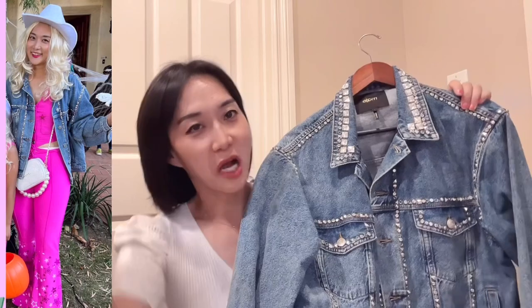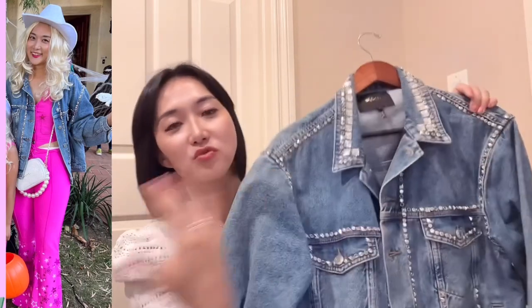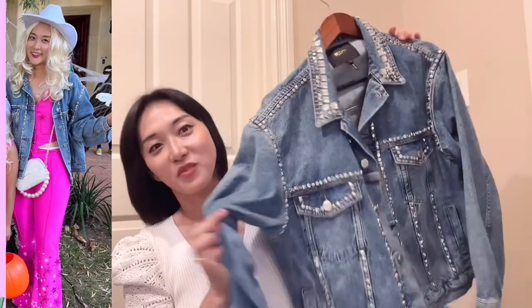And I also wore this for Halloween. I was wearing a Barbie cowboy suit with a cowboy hat. I was wearing this because it's gonna be chilly and I don't wanna wear just a sleeveless top only. So I was layering with this denim jacket.